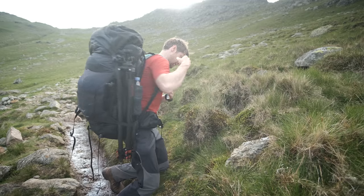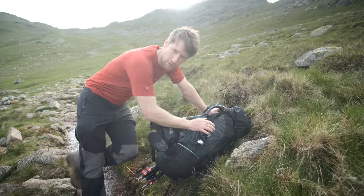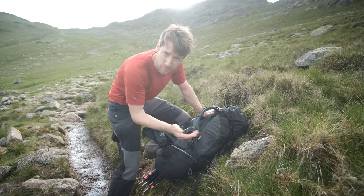I'm writing a second book. I've got a first one, Landscape Photography on Location, Volume 1, which I wrote a few years ago now, and that's still available if you want. Fancy a copy of that, quick plug?